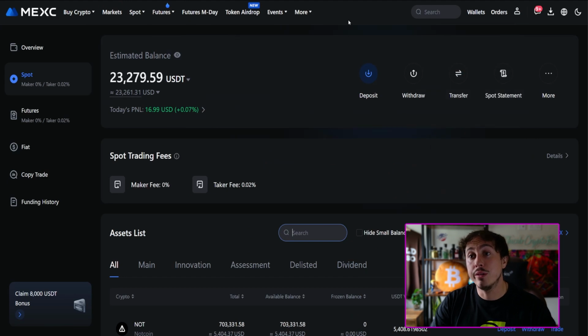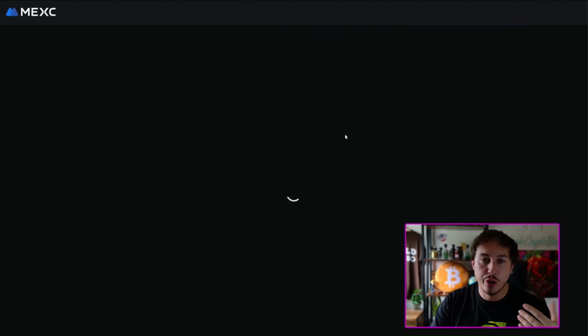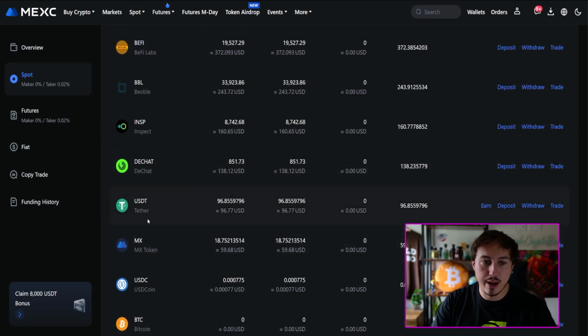And your wallet you can find in the top right hand corner, and you click on the spot button and it will show you all of the coins that you are holding at present. And for example, the USDT looks like this one right here called Tether. And you can see I've got 96 Tether in my portfolio right now, which I could use to buy Bitcoin if I wanted to.